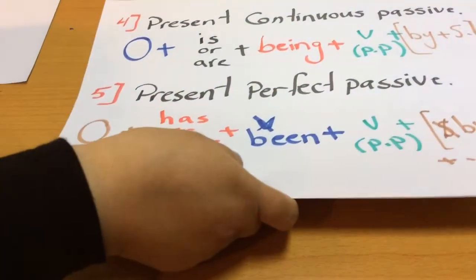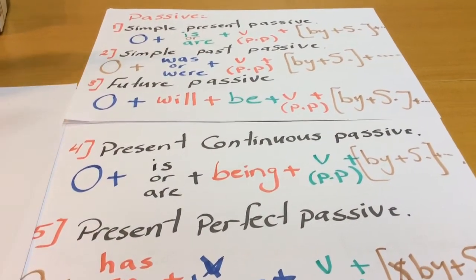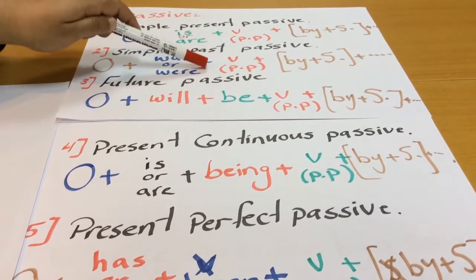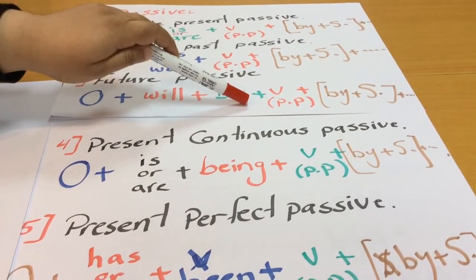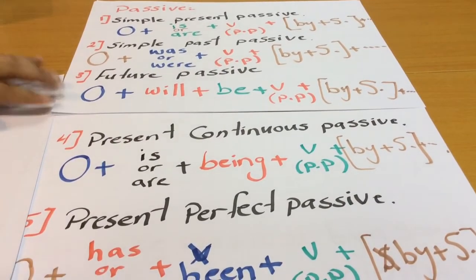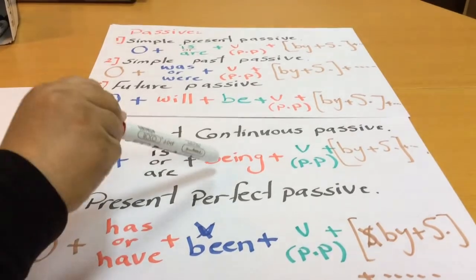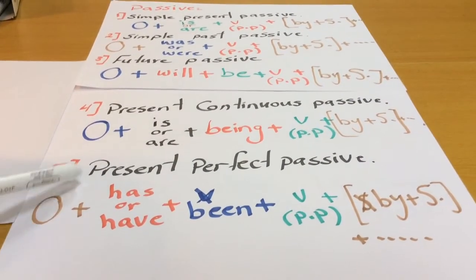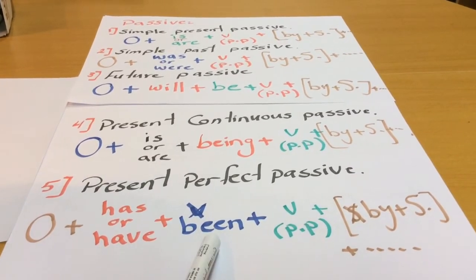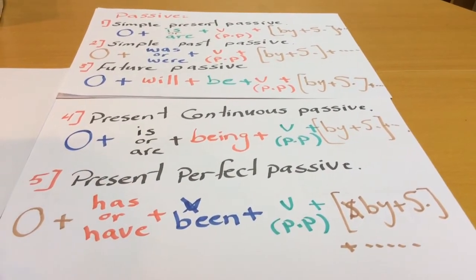This is our brief and our rule. We said number 1, simple present passive: object, is or are, verb past participle, by the subject. The same thing for simple past: object, was or were, verb past participle, by subject or the rest of the sentence. Future: object, will plus be plus the verb past participle. If we have a subject, it will be by subject or the rest of the sentence. Present continuous: object, is or are plus being plus the verb past participle, by subject. Present perfect passive: object, has or have plus been, because it is what? Present perfect, has or have. Verb past participle, by subject, then the rest of the sentence.